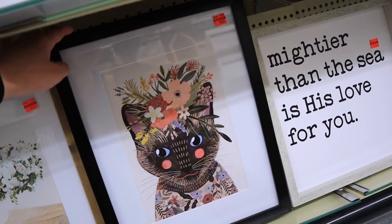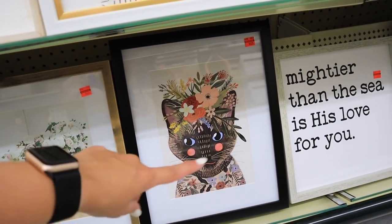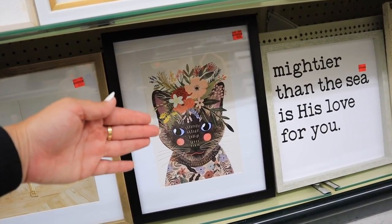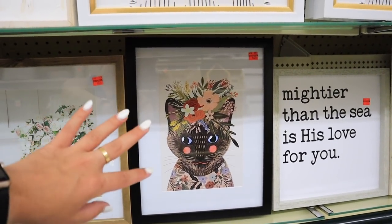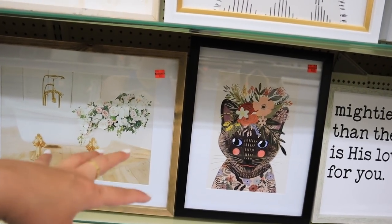Same thing with this, this black frame is a really nice black frame with white matting, and you could just get a print made, or even if you have your kids' artwork or something someone has made for you that you want to frame, or a picture. This is just a really easy way to get a super nice frame at a good price.